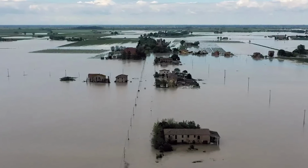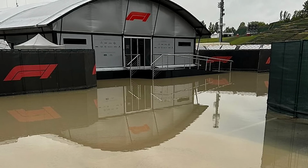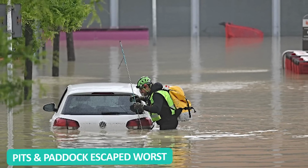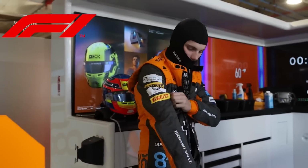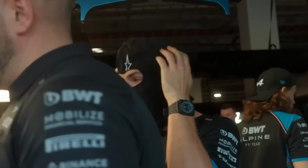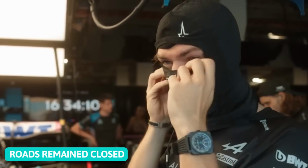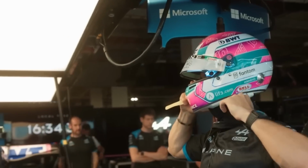But while the rising river did encroach on lower-lying areas of the track, including the F2 paddock and F1's TV compound, the main pits and paddock escaped the worst of it. However, with F1 on a tight schedule to get out of Imola and get things built up for next weekend's Monaco Grand Prix, there was still some time pressure to get things moving, especially as some Italian roads remained closed, so the journey times will likely increase.